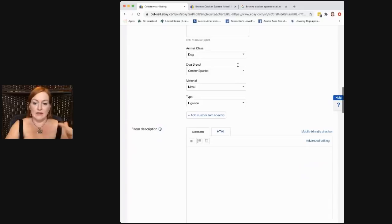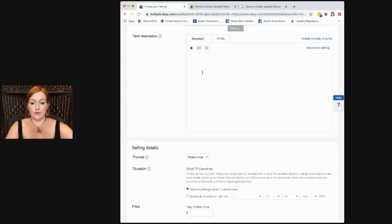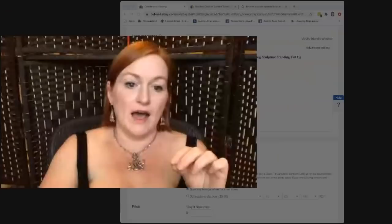And now when you get to your item description, this is what I do. I take my title and I make that my first line. Bronze Cocker Spaniel, that'll be my first line in my description. This way, if I want to add anything to this, I can put, you know, cute puppy, whatever else I want to tack on to that. And then for my descriptions, I keep it short and sweet. It's just the facts, ma'am.